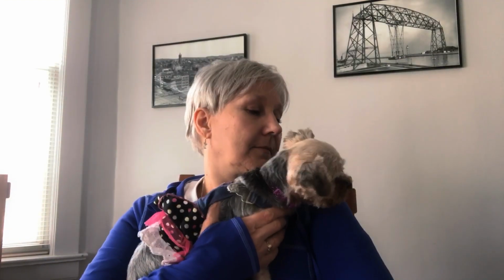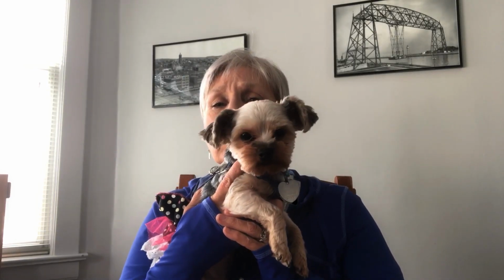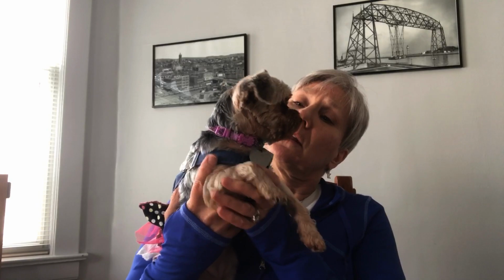Here's my other little boy, who's pretty loud. He talks a lot, especially in the car and at the window. And here's the last but not least, our little girl. She's the youngest, and she is actually very quiet. She doesn't sit at the window and bark or in the kennel. In the morning she does.